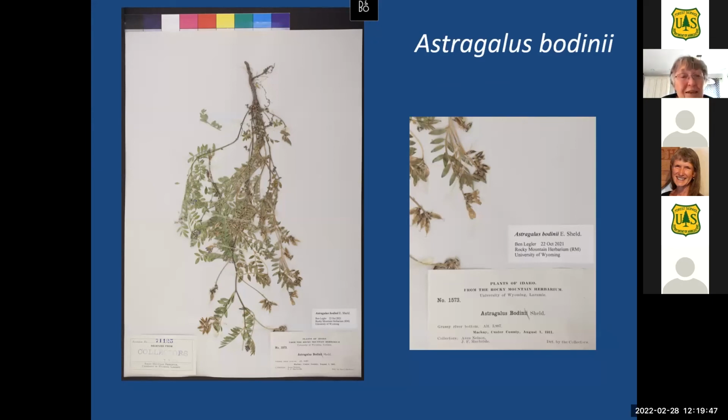Now it's listed in the Flora of the Pacific Northwest, and it's also listed in the new one. So it was there for sure. And it's down in a wet meadow, out of Mackay there, on probably what is now private land. Next slide.